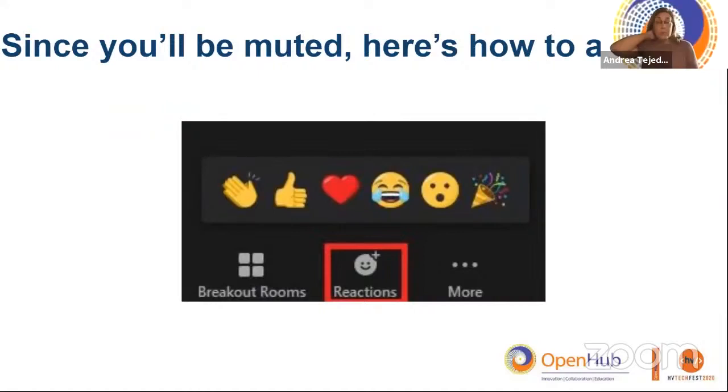We aren't muted, but if you want to applaud, you can use your reactions button in the bottom of the screen. I'm not sure what reactions you have, but if you want to, you can use those reactions down there. So that would be great. Next one.